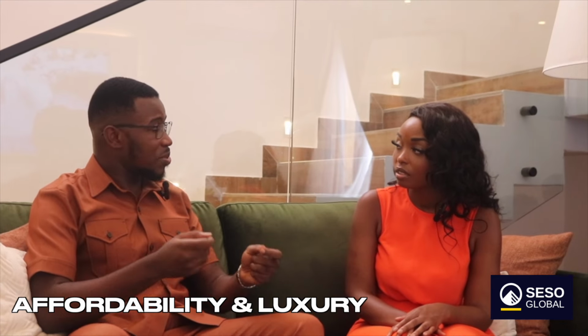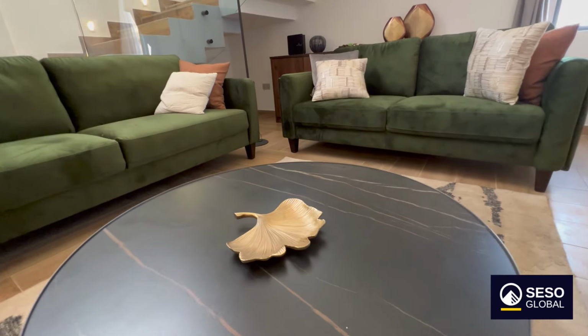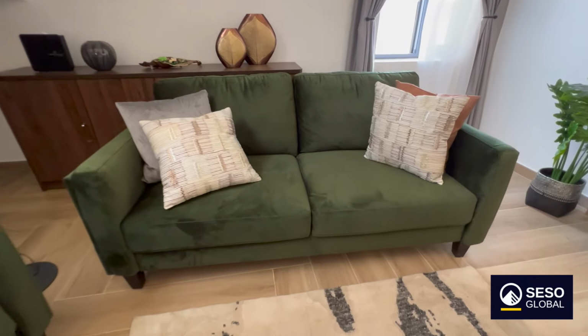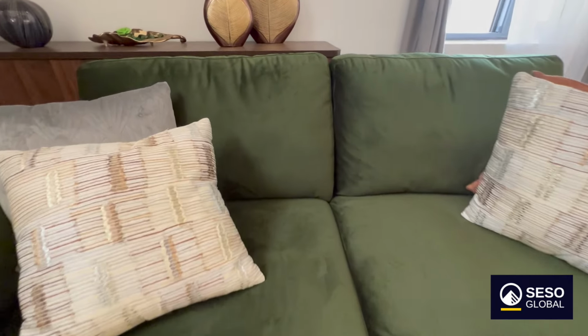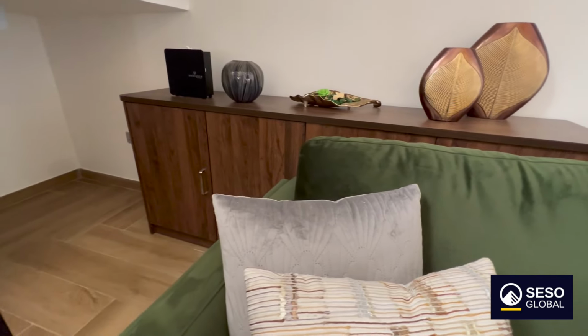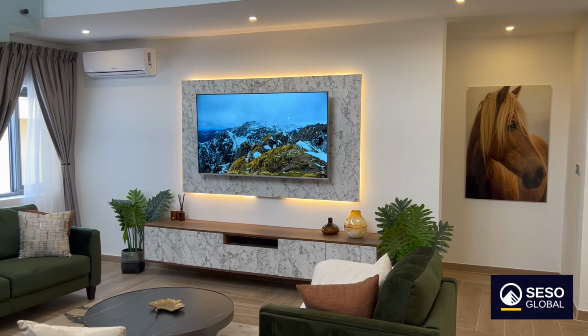We are trying as much as possible to communicate affordability and luxury. We are just trying to make people understand that it can work together one way or the other. It doesn't have to be a $1 million home. So you look at the little details, you see that marble effect on the TV wall, that green velvet touch, and the console table at the back with a decorative element on it, just to create that little piece of luxury, but a very habitable space as well.